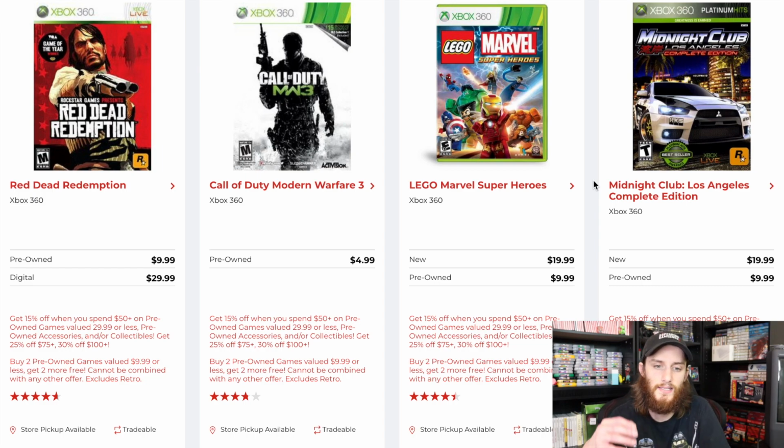Here we've got Call of Duty Modern Warfare 3. If you're into a Call of Duty game and you want to play a good one, that's probably a good one for the Xbox 360. Then you got Lego Marvel Superheroes. We're probably going to see a bunch of Lego Marvel or Lego games in general. I'm going to talk about it this once.